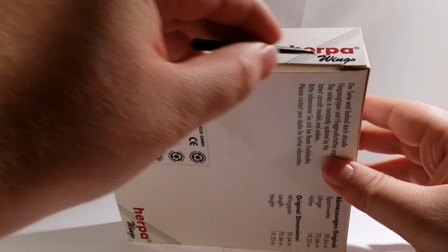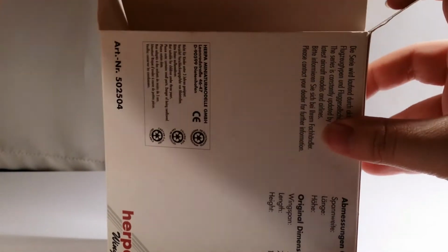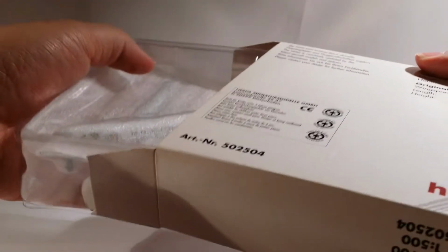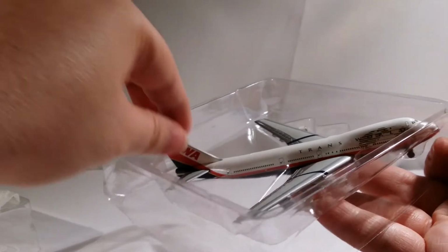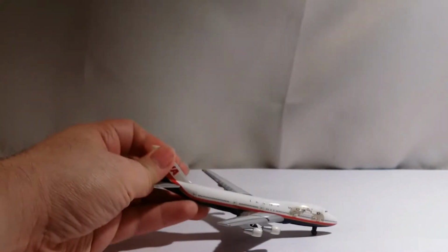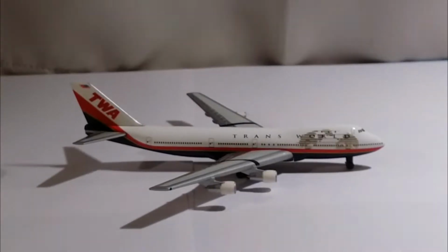So I got this plane for €9, which is a really great price for a 747. Even though this is an old-gen Herpa, the livery looks fantastic, as I will show you in a second. And I don't think Herpa ever made a new generation version of this. So here's the plane inside the box, and I'm going to take it out, and here it is, the TWA 747-100.